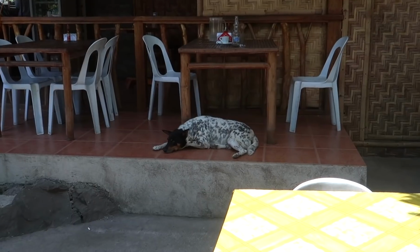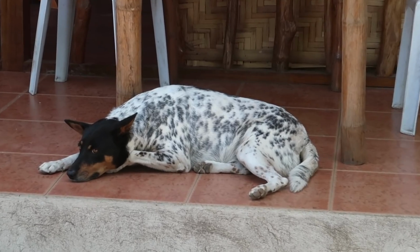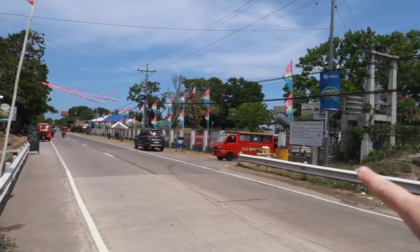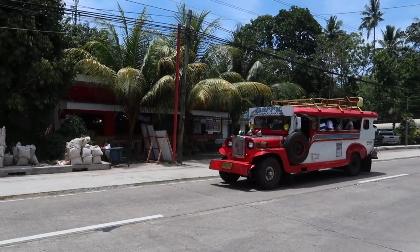It's the weirdest dog you've ever seen. It looks like it's wearing a costume. And this is where we had our breakfast, guys. It's called La Dolce Vita, and it's just on the main road, literally opposite the airport. Highly recommend it.